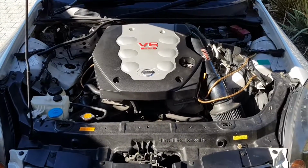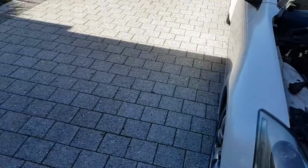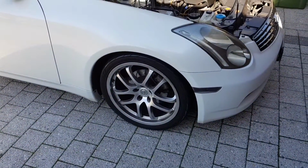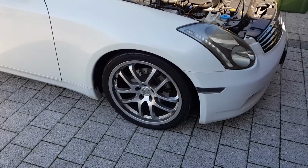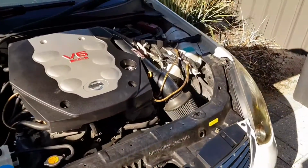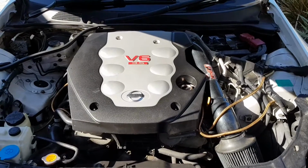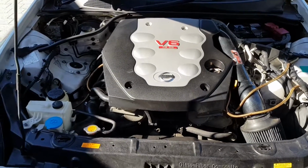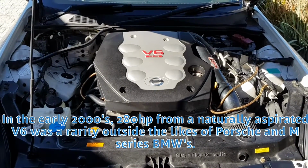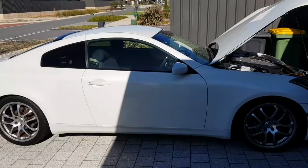Originally the idea was to keep the car stock, but that didn't really last very long. So the first thing I did is actually track down a set of factory 19-inch forged rims. Put on some vented slotted rotors, an InGen cold air intake. It's got an Apexi catback exhaust system, a 1/2-inch plenum spacer, and now recently installed some split fire coil packs, as well as some stainless steel test pipes.